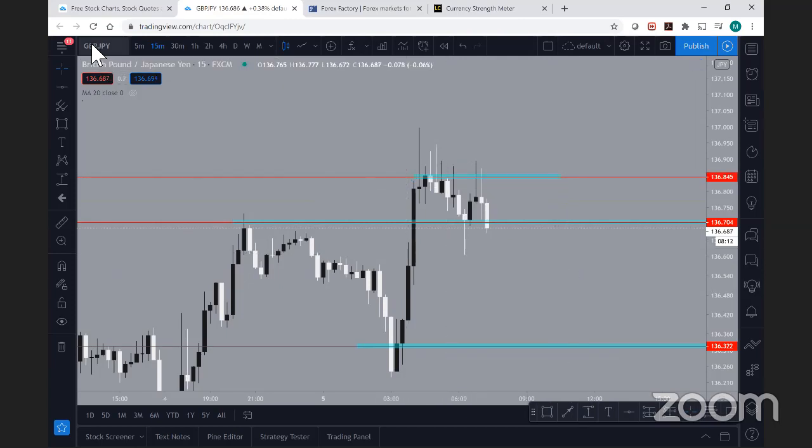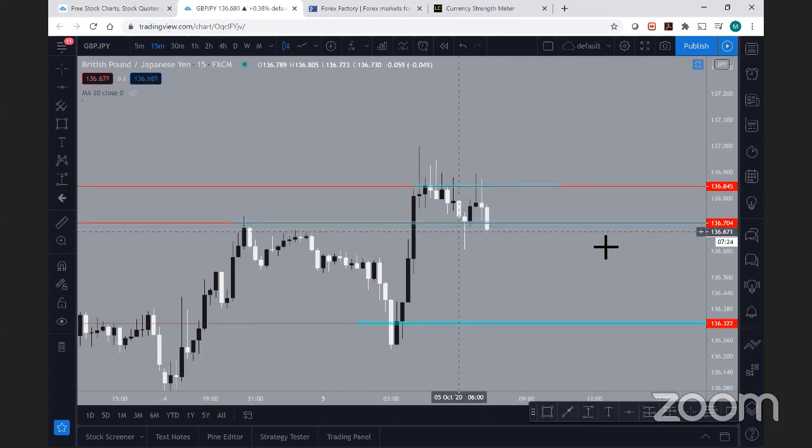So in this case, we're looking at the British pound and the Japanese yen. We don't physically own either of these two currencies. We are simply buying or selling the idea of this currency going up or down, the relationship between the British pound and the Japanese yen. With this thing selling right now, if it's going down, the British pound is currently weaker than the Japanese yen. So the difference is we're buying and selling ideas, pretty much.